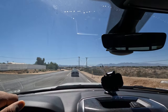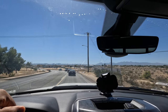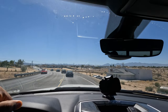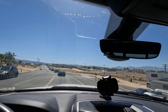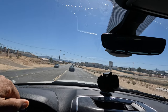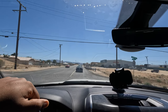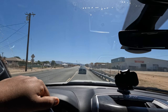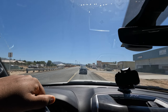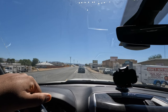We out here in Hesperia, California. We got a lot of shops out here in this area. We got hydraulic shops, we got paint shops, automotive shops, upholstery shops, all within this little area. So you can pretty much get your car built within a 2 mile radius.